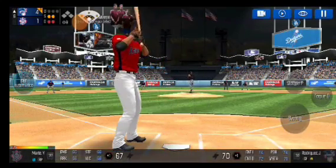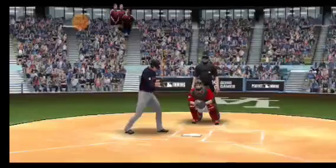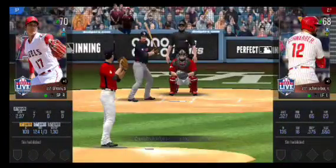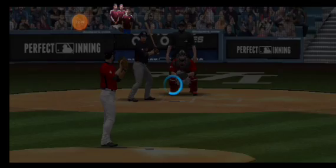Here's the windup and the pitch. He just carved up that batter. The batter's stepping up to the plate. Time! And now this call to the bullpen.